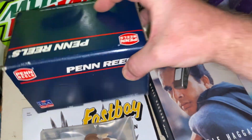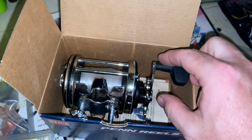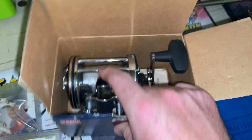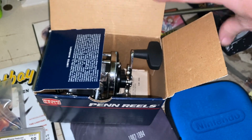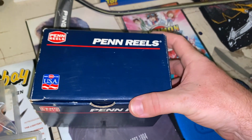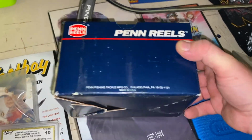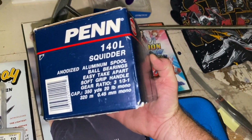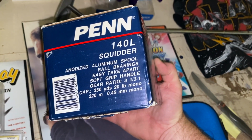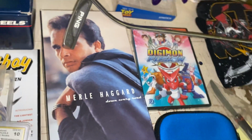Back here, Penn reels. I guess we could take this one out to show you what it looks like. One second. So there we go. An old fishing reel. I picked this one up just this last weekend for $10. A little more than I would want to spend necessarily, but it's a great selling brand. Not a particularly high end Penn, but the fact that I had a manual and the original box certainly helped me. So the Penn 140L Squidder selling in less than a week for $44.79 plus shipping. Definitely a good investment of $10 there, as it turns out.